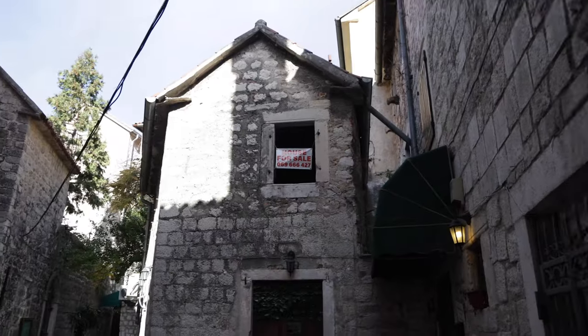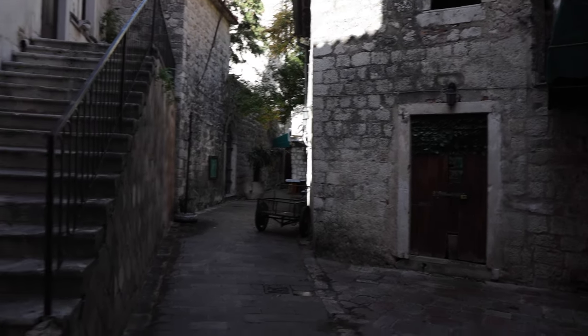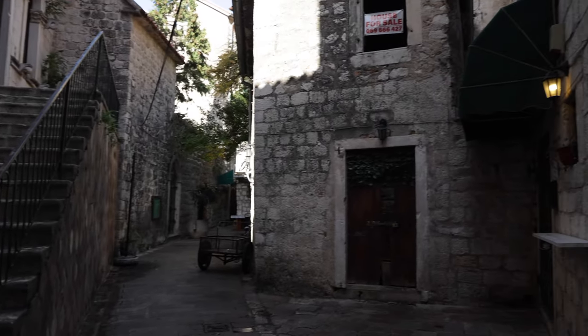I think we might have found our first purchase. We will buy this place. It's right next to the church. That would be annoying. I don't know. Bells all the time, I guess. It's pretty cool though. We'll live here.